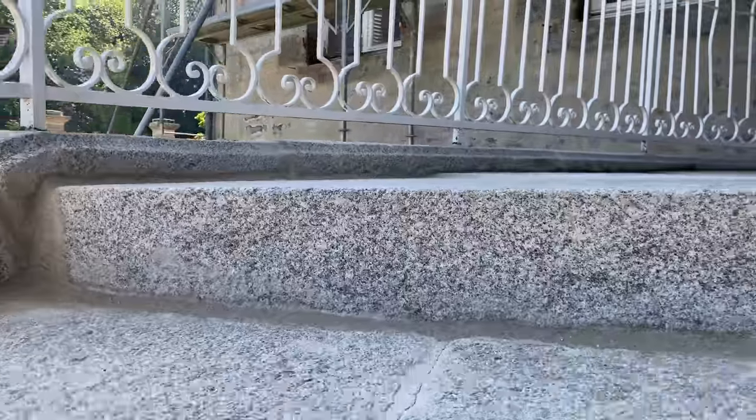But no, it looks absolutely amazing. Getting it cleaned, getting it all pointed. The colour combination as well, now it's starting to dry, has worked absolutely perfect.